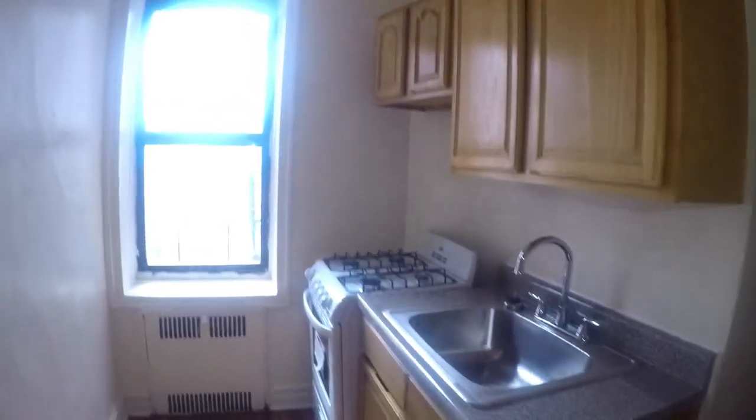This apartment is move-in ready. Call or text today to make this apartment yours.